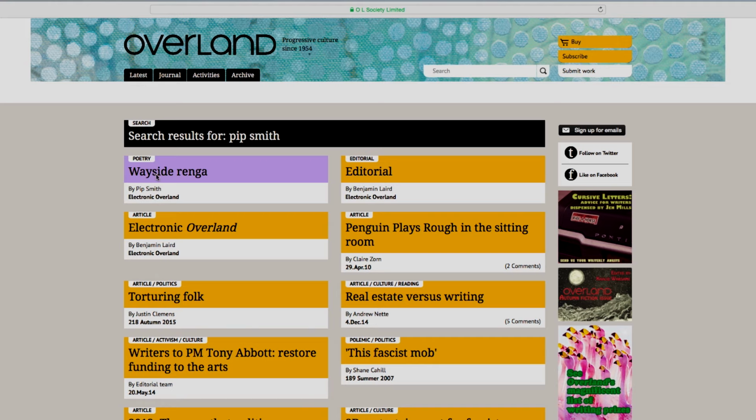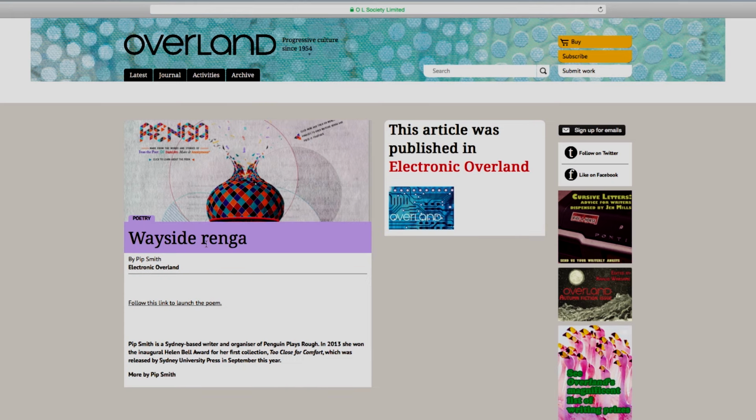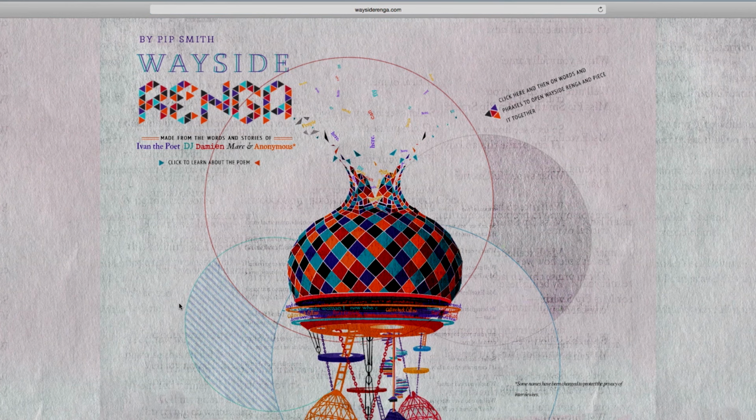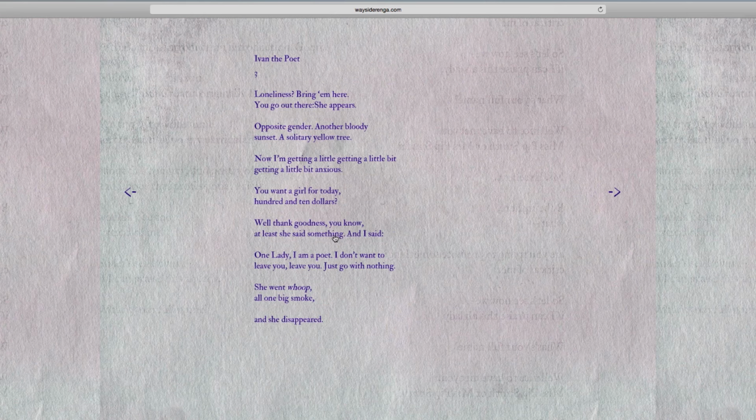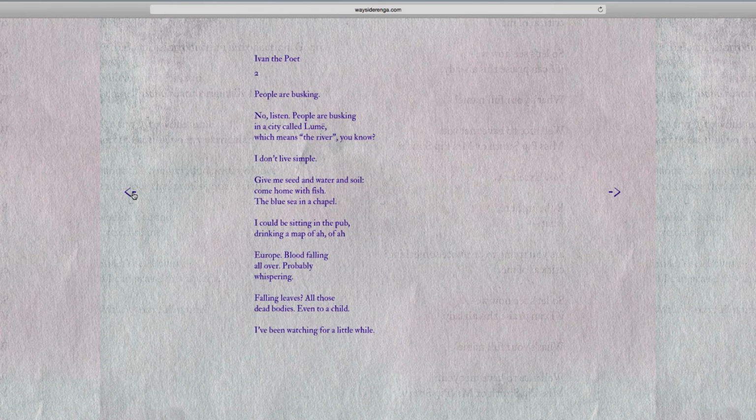Now, to get at it, you need to open the poem by accessing the project-specific website via Overland. When you arrive, you'll be invited to read about the making of the poem here on the left, or you can enter it directly by clicking on the icon on the right. And once in, you can physically interact with it through a series of clicks that allow the piece to unfold in particular ways. Now, as Pip says, and you can see this in the way the text appears on the screen, the poem's been designed to expand as the reader digs through the various layers.